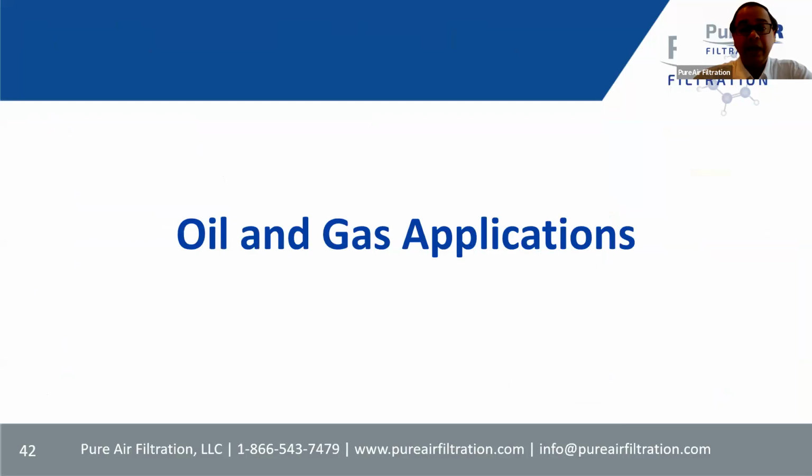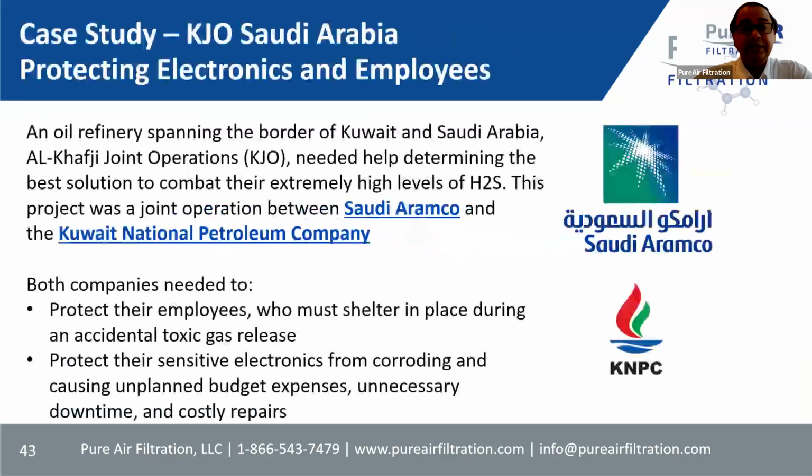We have a couple of oil and gas applications, or case studies, in the Middle East market: KJO in Kuwait and the Saudi Arabia border, which is Al Khafji Joint Operations, and we have supplied all our equipment there. This is to protect their employees who must go into the shelter place during an accidental toxic gas release, and to protect their sensitive electronics from corrosion. We have designed and supplied this special equipment for them.